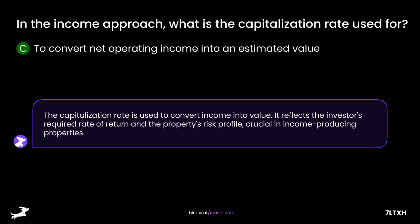The capitalization rate is used to convert income into value. It reflects the investor's required rate of return and the property's risk profile, crucial in income-producing properties.